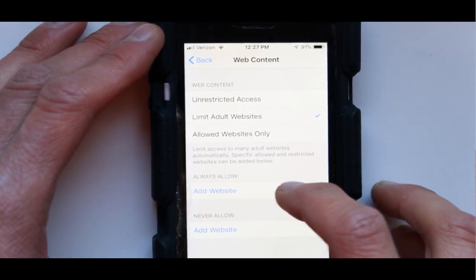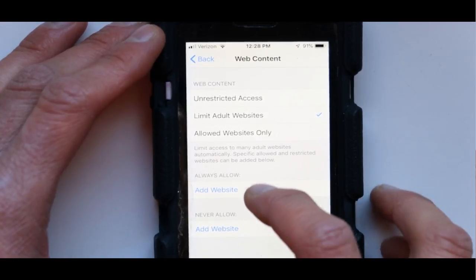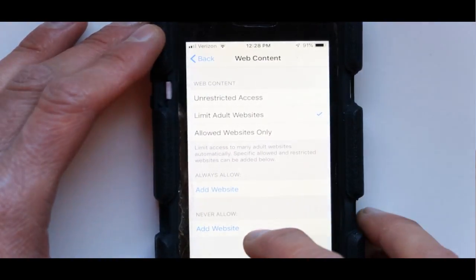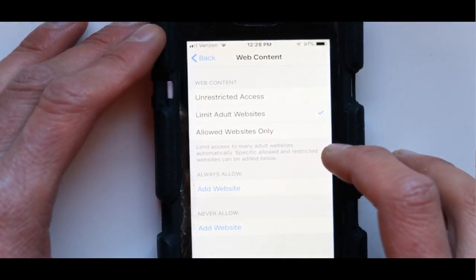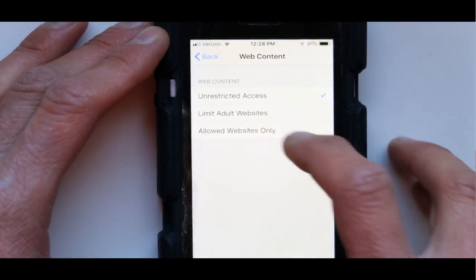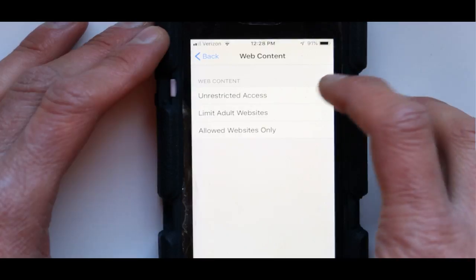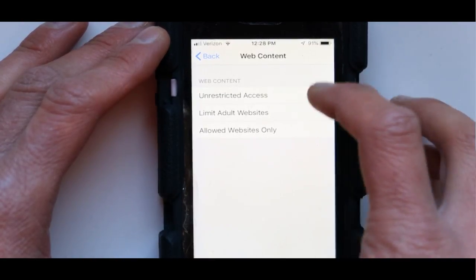Of course, another solution for you is just to press on limit adult websites and just add any specific scam website right to this instead. Including, you can always allow the websites you always visit, and you can add never allow the scam websites using this method. So this is a very effective method, and it's up to you to decide which of those you want to actually use.